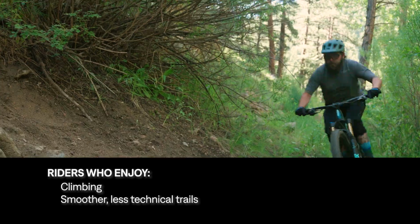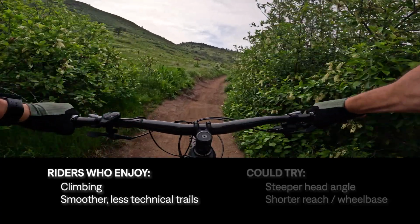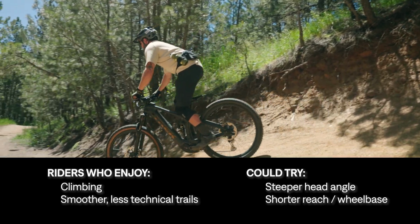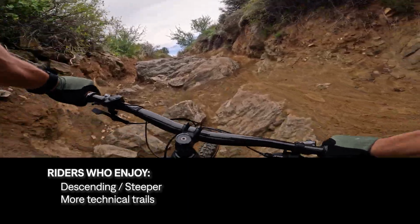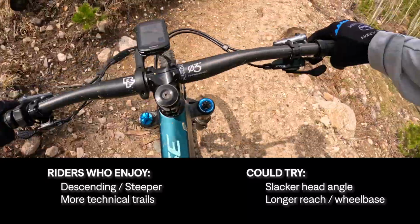So now that we know what the important geometry numbers are and how they affect how a bike rides and performs, what do we do with this information? Well, if you're a new rider, it gives you a basic idea of what you might want in a bike. For example, if you care about climbing, if you're riding less technical trails that are tighter, maybe flowy, then maybe you want a bike with a steeper head angle and shorter reach because it'll feel more agile, something like a cross-country bike. But if you're riding trails that are steeper, gnarlier, and more terrifying, maybe you want longer reach and slacker head angles like you find on an enduro bike. Maybe you want something in the middle, like a trail bike.